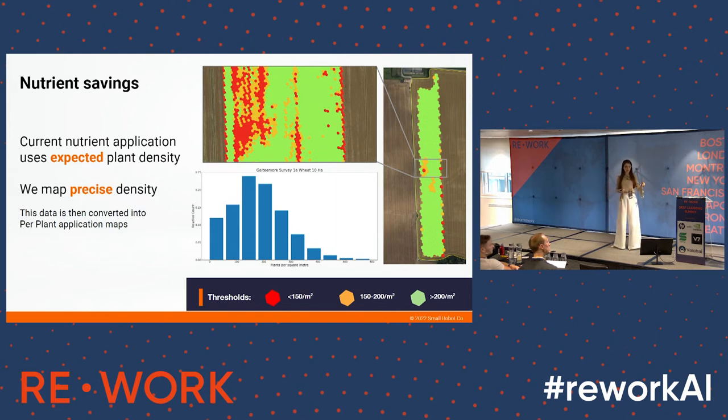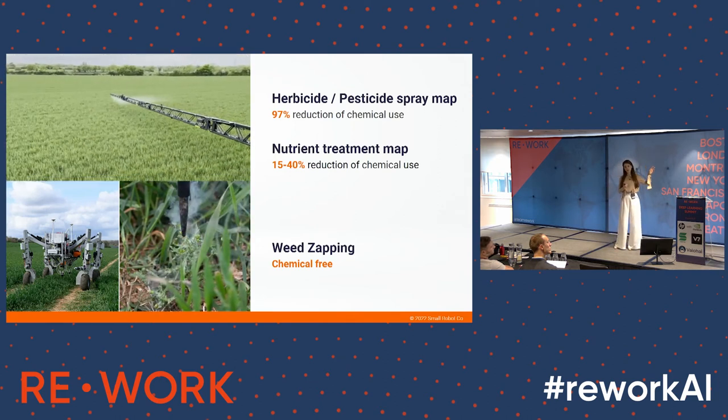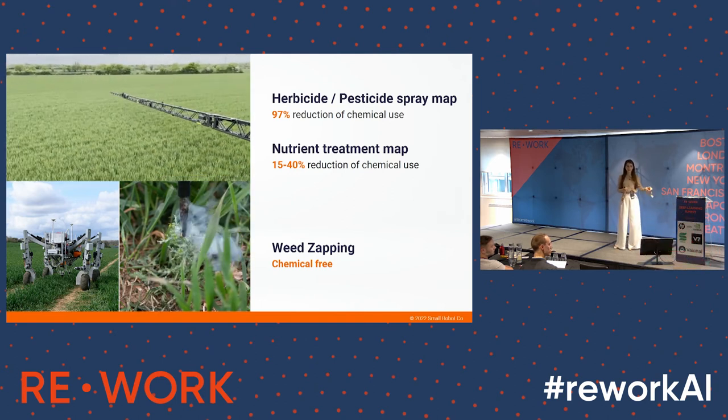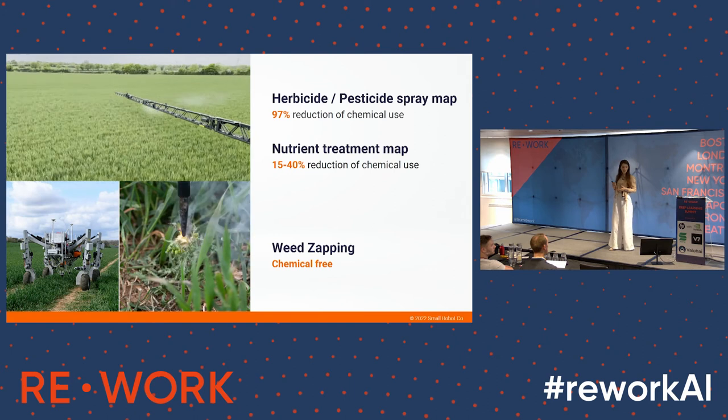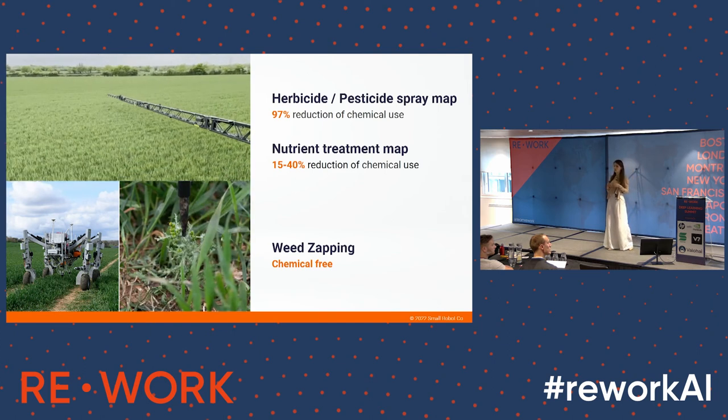So then the farmer can look at this plant density and choose certain thresholds, whether they want to be more conservative or less conservative. And then we would produce a treatment map for them for the nutrients. Obviously the damaged area would need more nutrients to help those plants emerge faster, while other areas of the field don't need as many chemicals. These treatment maps, we then import into the sprayers. As you can see on the top left, the sprayer has these precise targeted locations where to spray instead of doing the full blanket spray. And this targeted application of chemicals can reduce the use of herbicides and pesticides by 97% based on our initial estimates in the trial plots.